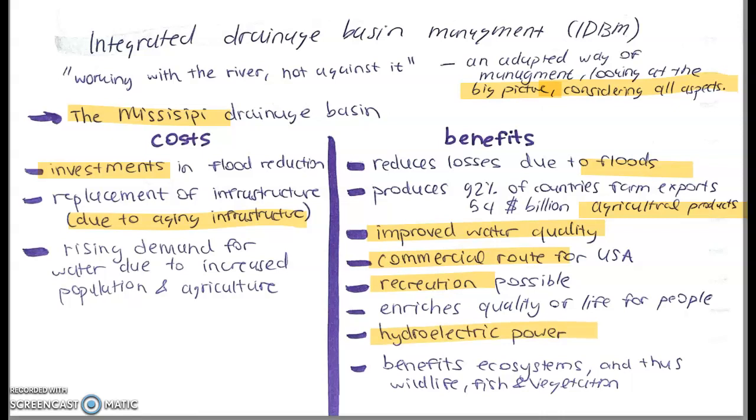Hydroelectric power, that's pretty clear. And also benefits the ecosystems, of course, and biodiversity. So wildlife, fish, and vegetation benefit from a sustainable approach to drainage basin management.